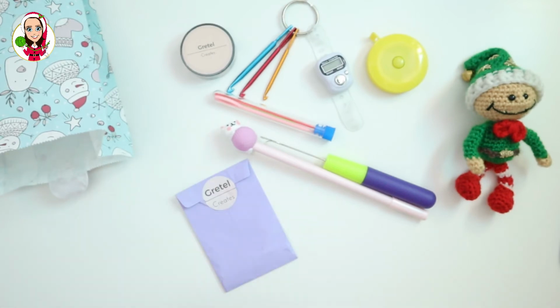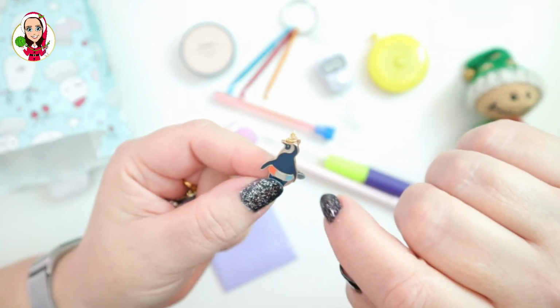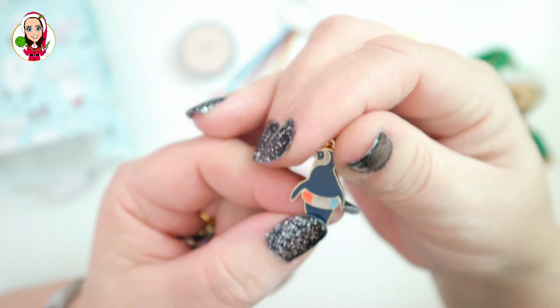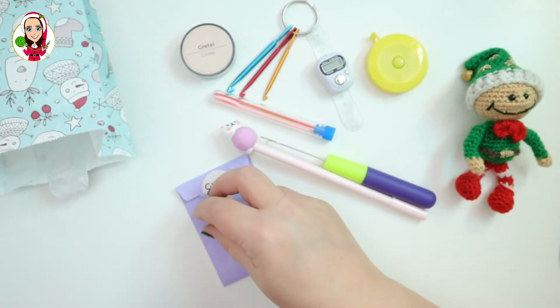Right, okay, so the first one we have is a gorgeous little penguin. Again, it's another lovely enamel one. And it's a penguin who seems to have a swimming aid ring around him. So that's quite fun for the summer and the winter. So I like that one. Lovely. Thank you very much.